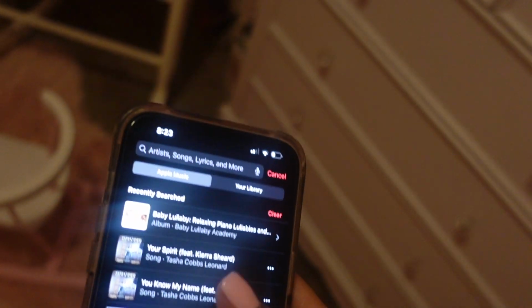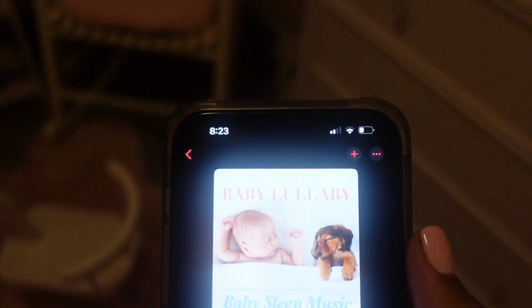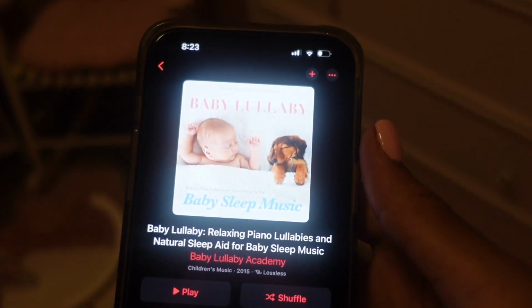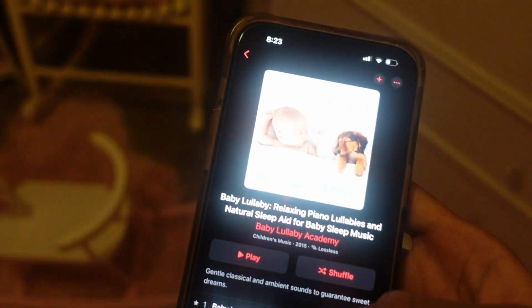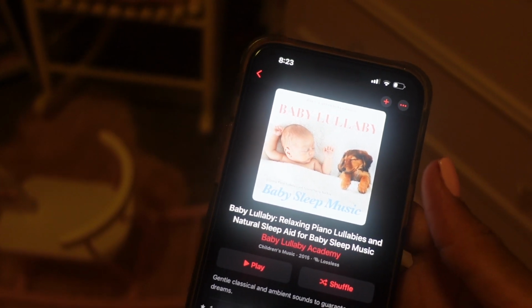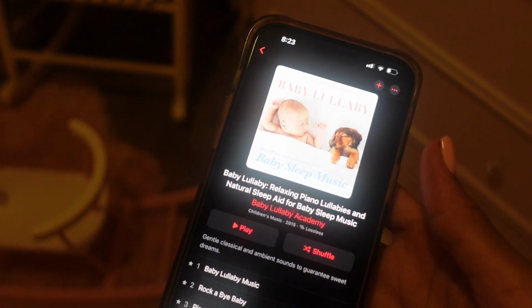I also have this app on my phone. Not app, these baby lullabies. All I searched was baby lullaby, and this one is the relaxing piano lullabies. And this is what I play while she's in the bathtub. It's really chill. And I play this while we're getting ready for bedtime and also for bedtime.